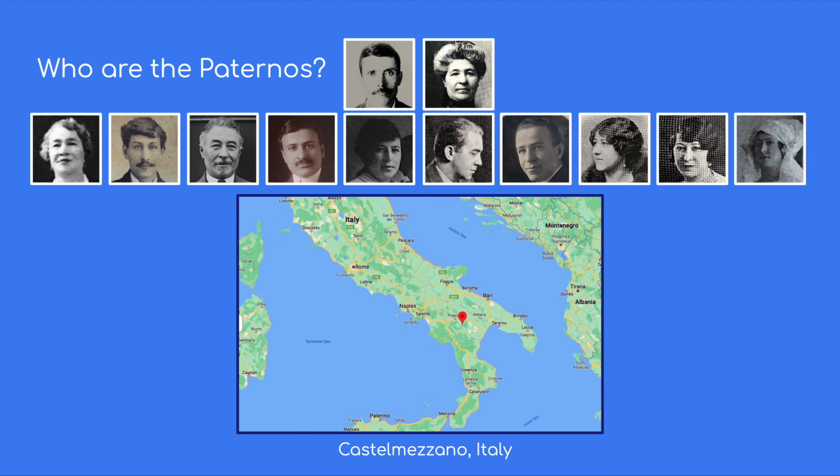The Paterno family came to New York City from Castelmezzano, where you see the red pin on the map, which is a small, it was an impoverished mountain village in southern Italy. First, Papa Giovanni, who changed his name to John, arrived in 1880, and then 5 years later, Mama Carolina and their 4 eldest children followed. The 6 younger children were born in Manhattan, where they lived.